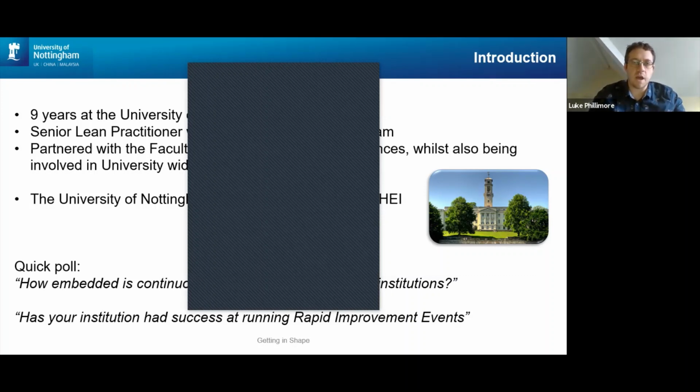For information, I would say that we have a few years of experience of using continuous improvement lean. Getting in Shape as a concept has been around for about 2 years now, and my manager has been doing lean here for about 9 years, but I would say it's really only in the last 18 months or so that it's really taken off. We have had success with running rapid improvement events, otherwise I wouldn't be here talking to you about them. They are also a recognised way of delivering change. Looks like we've got quite a nice split, and we've got some people who've never run one, which will be interesting. Okay, thank you very much.